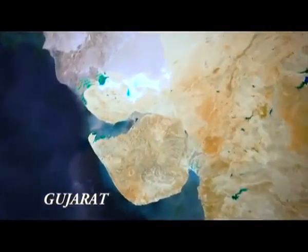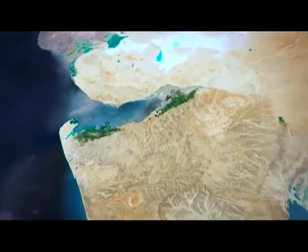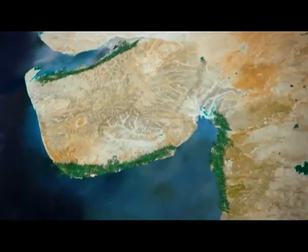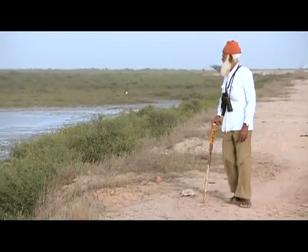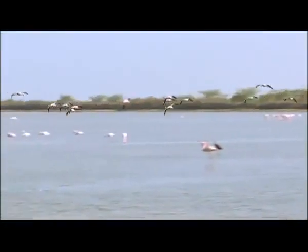In Gujarat, on the western coast of India, 90% of mangroves are located around the Gulf of Kutch, while the rest of the mangroves are found in the Gulf of Khambhat on the south coast. Jumabhai, a former forest guard and a resident of Jamnagar, one of the most industrialized towns of Gujarat, has witnessed the changes.